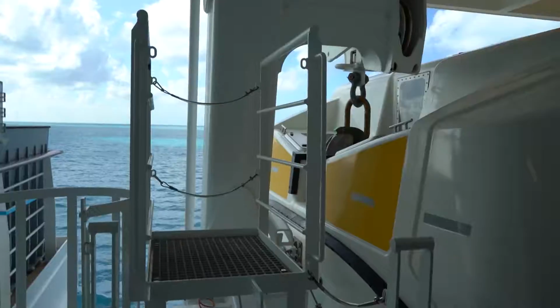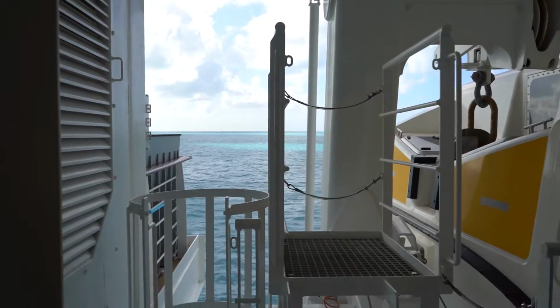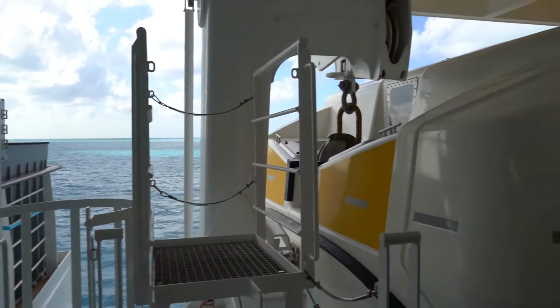Okay. Look at, I'm right by the lifeboats too. Pretty sweet. Look at this. We are cruising out of Bermuda.